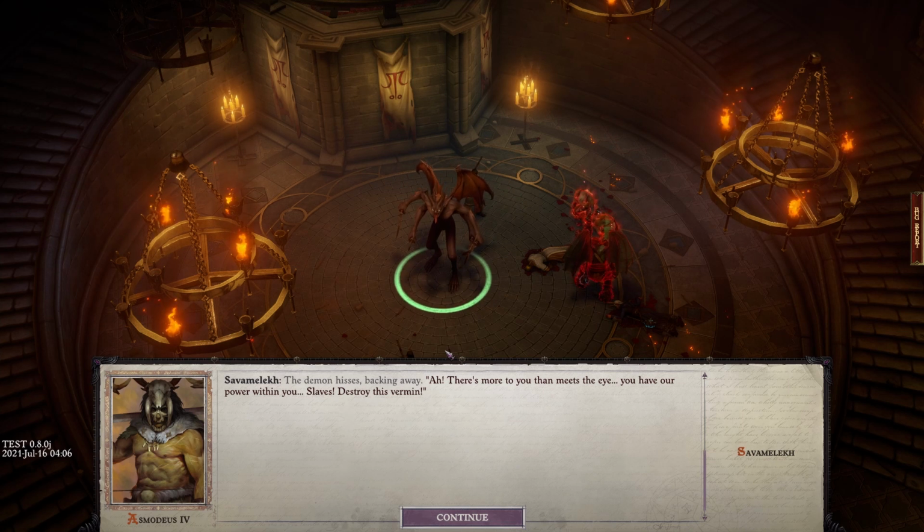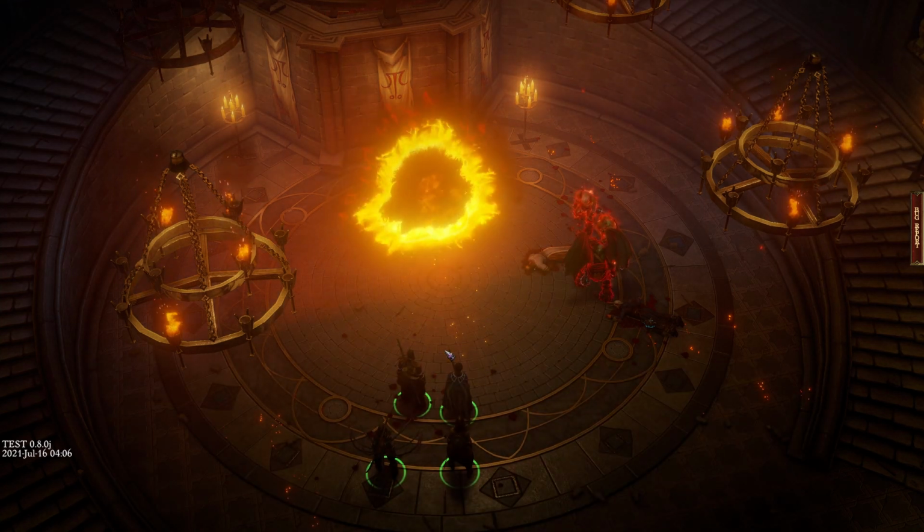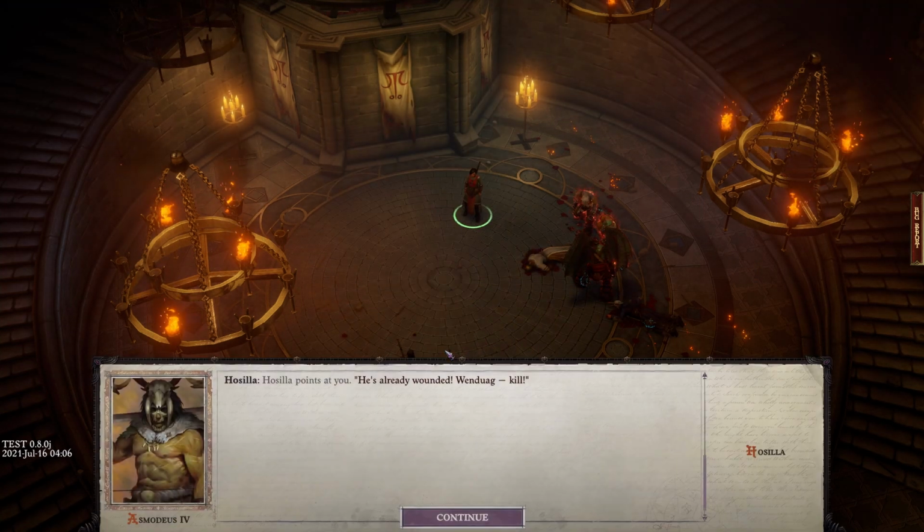The demon hisses, backing away. Ah, there's more to you than meets the eye. You have our power within you. Slaves, destroy this vermin. Hasila points at you. He's already wounded. Wenduar, kill!